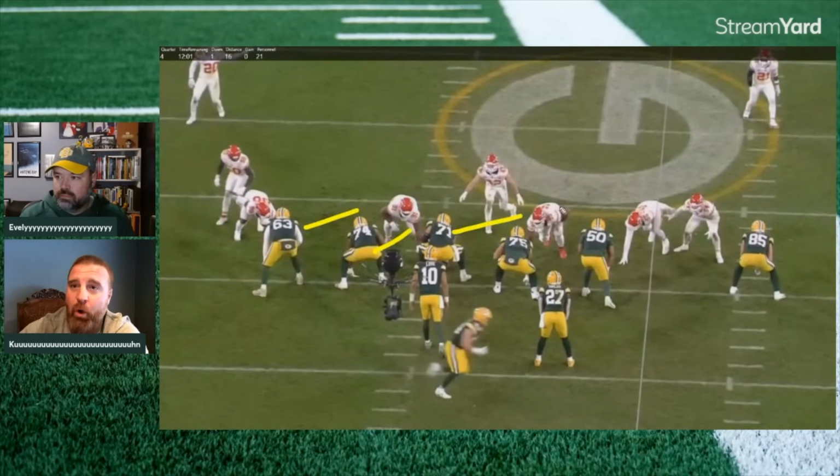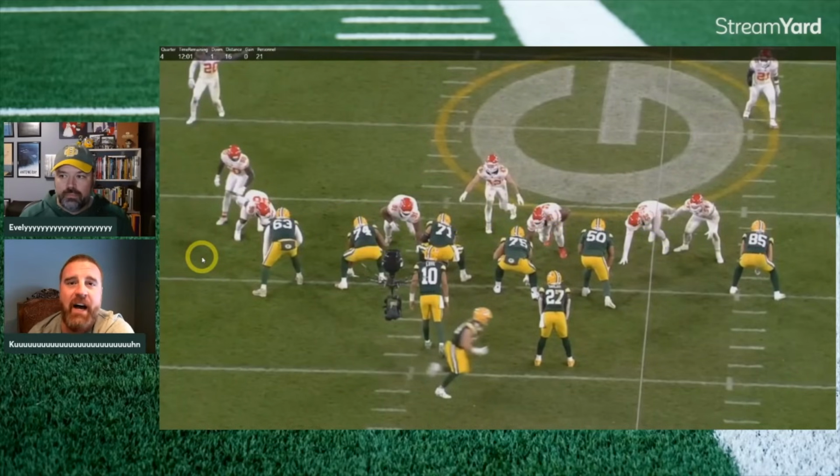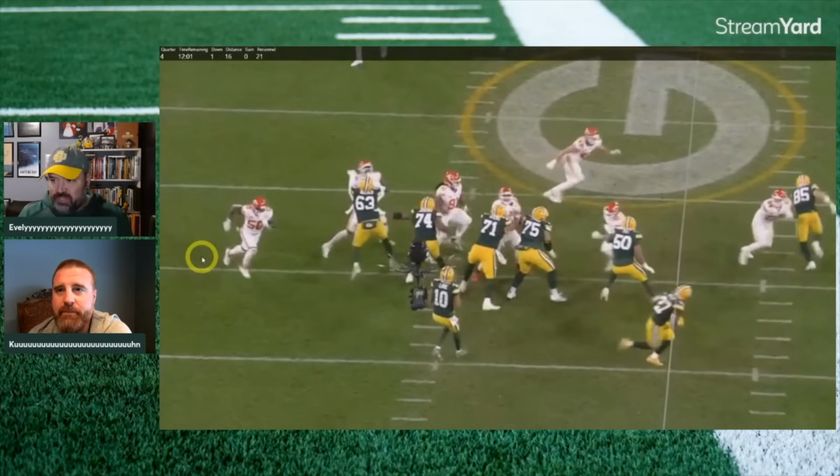Jordan Love lets it roll. But in hindsight, probably should have slid that thing based off of who you have hot to the left. All you have is a go route. Kind of hard to hit a go route hot. Yeah, no, that's what I wanted to ask you about, was the protection there, because it is a slide.